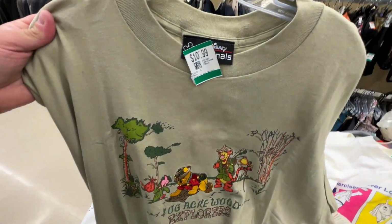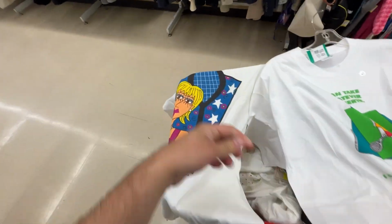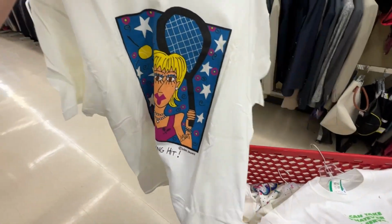I couldn't find this exact one, but this is a 1990s Disney original. It's going to cost me like $8 or $9. I think that's like 25 to 30, so I'm going to get that.